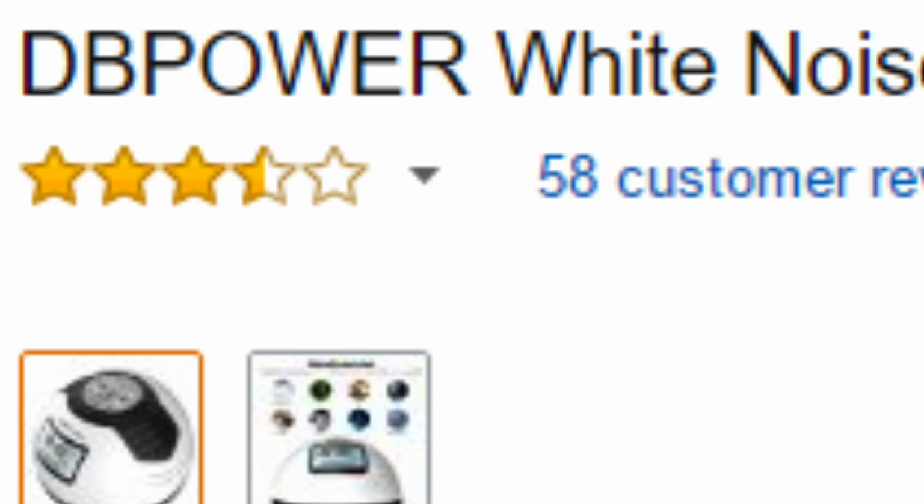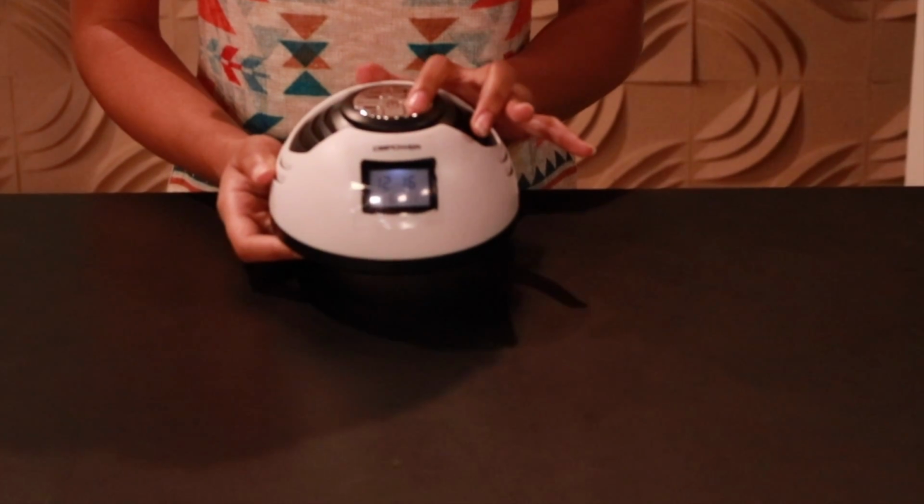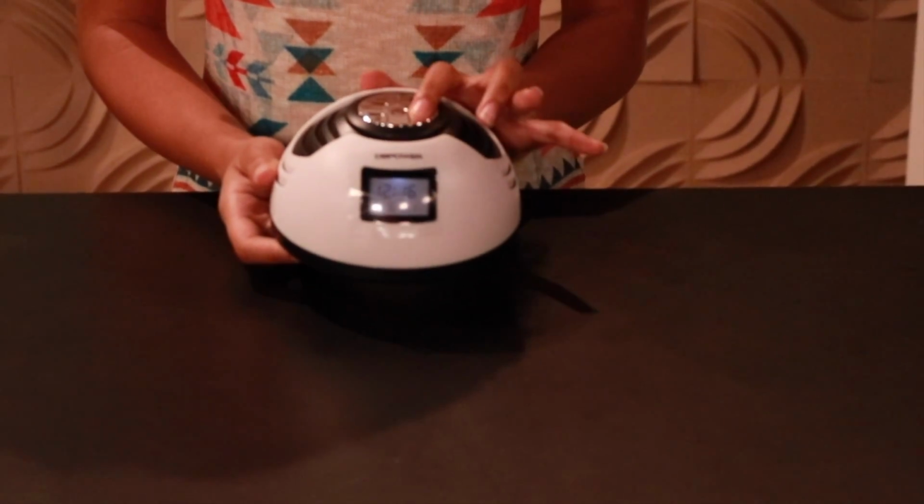A lot of people think it was overpriced at almost 50 bucks, and I will tell you why I wouldn't spend the full price on it. This is a steal. It uses 3 AA batteries or a USB cable and AC adapter, which is included. I live on a busy street, so these sounds definitely help me.